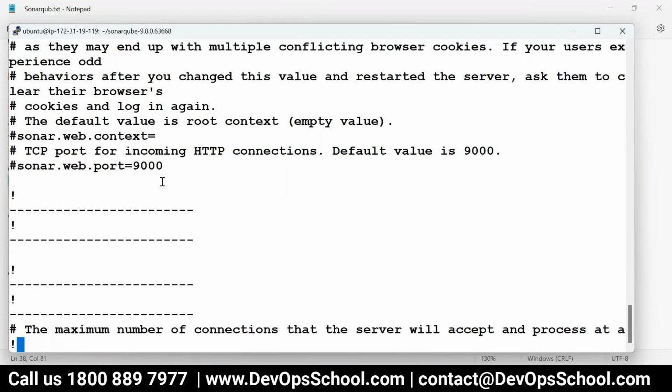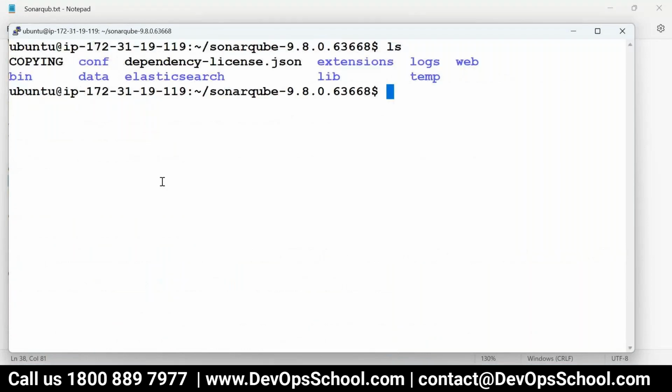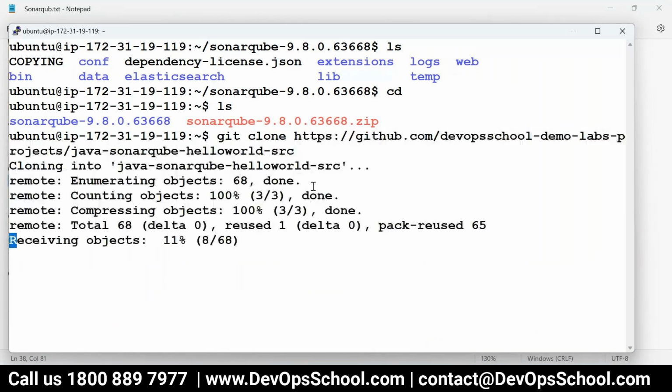How to exit? Okay, so now what I'm doing right now, go to the user home and git clone. This will be much faster. Enter. So I got this here. Meanwhile, let me check.